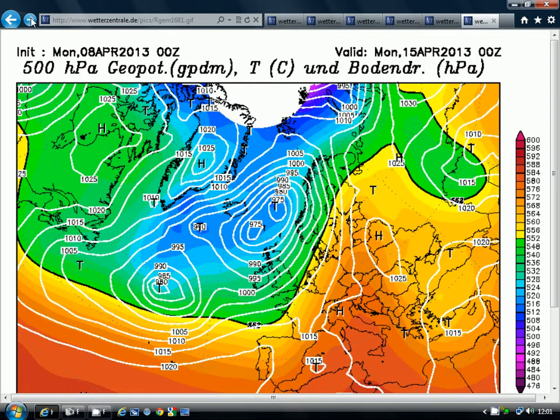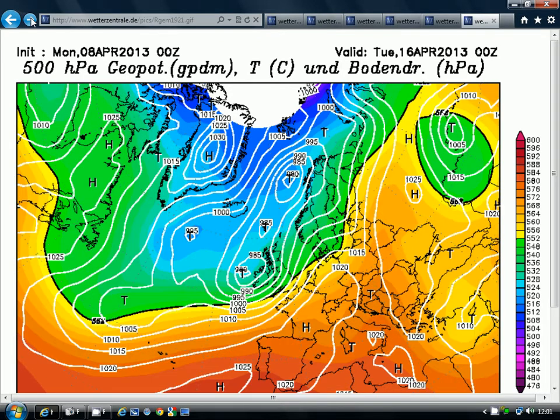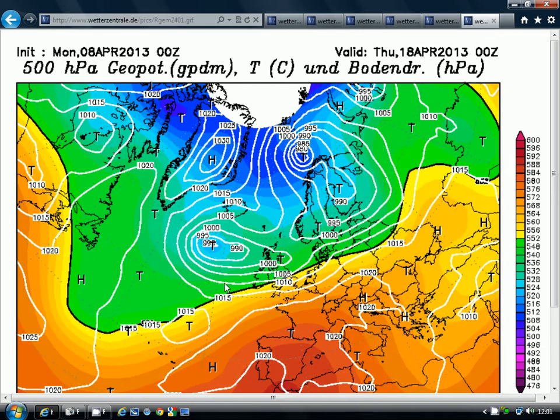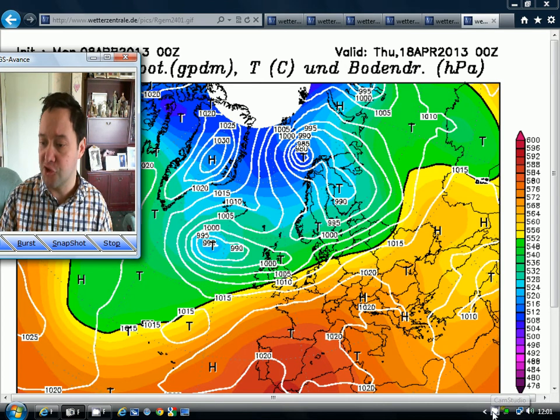And then the GEM really maintains that unsettled sort of pattern as we go out through next week, with low pressure tending to dominate. Quite warm still, with winds from the southwest, so it won't be cold, but more unsettled, much more unsettled really than the ECMWF. Although as we go towards the end of the period, just signs that we're starting to see high pressure beginning to build over France.